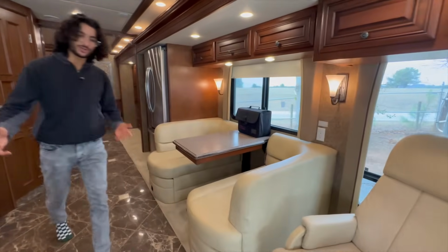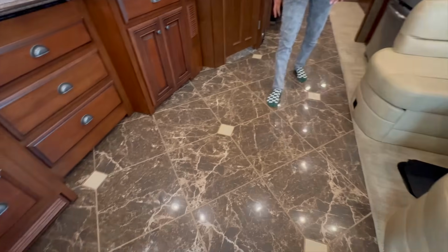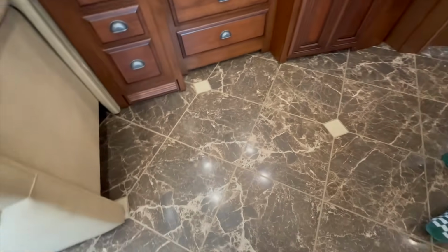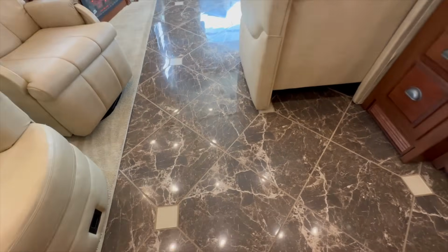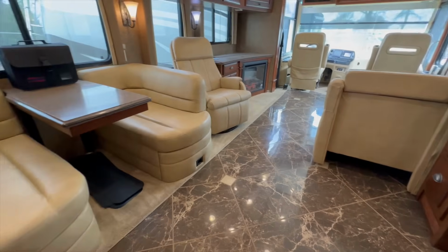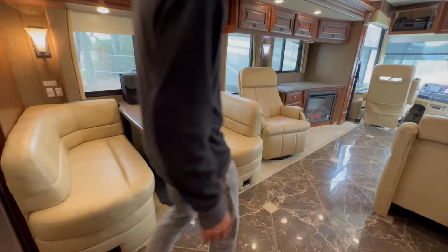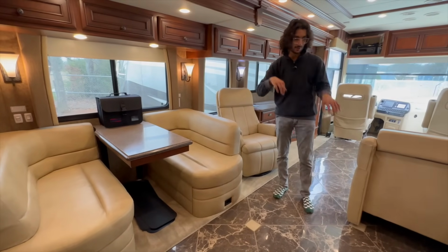By the way, I'm sure you've noticed how absolutely beautiful this tile is. It's got a nice shine to it, and it's stunning. It looks like a marble. I'm pretty sure this is a porcelain floor for weight reasons, but the porcelain feels really nice, and it just looks super high-end, especially with those little keystones set everywhere.